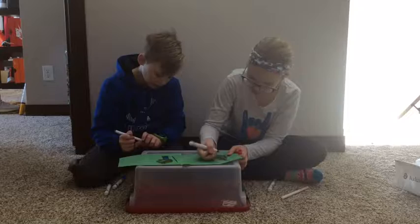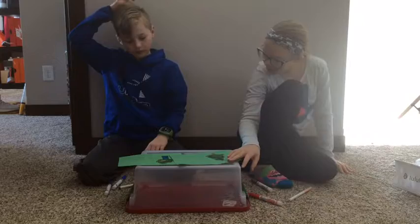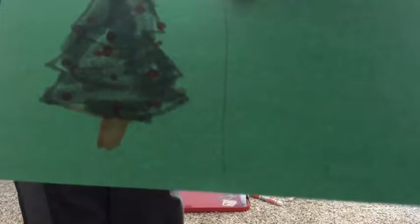Let's bring our trees up. So, okay, this is my tree. It's supposed to be a Christmas tree. I got tan, red, and gray. That's my tree. And then these are my colors. You can't see them. Bring them down. There you go. He got green, and that's his tree. So, guys, comment down below who had the better tree, Brody or Elyse.